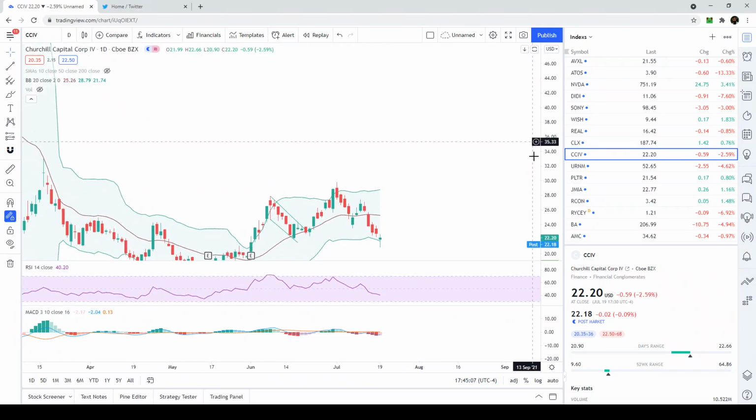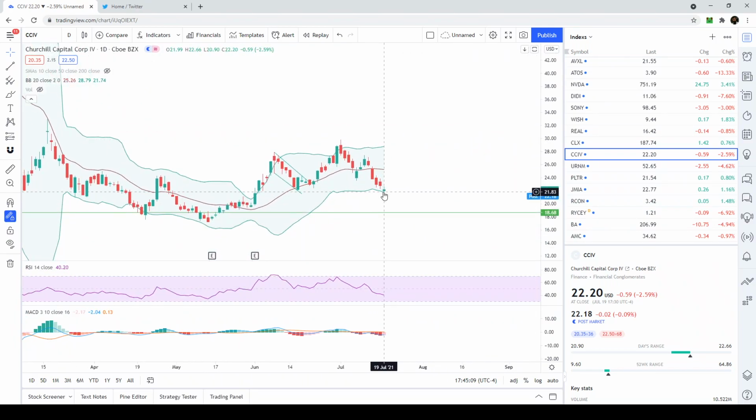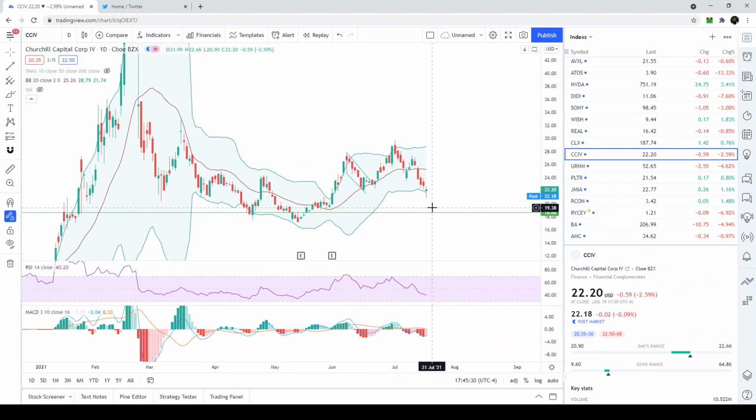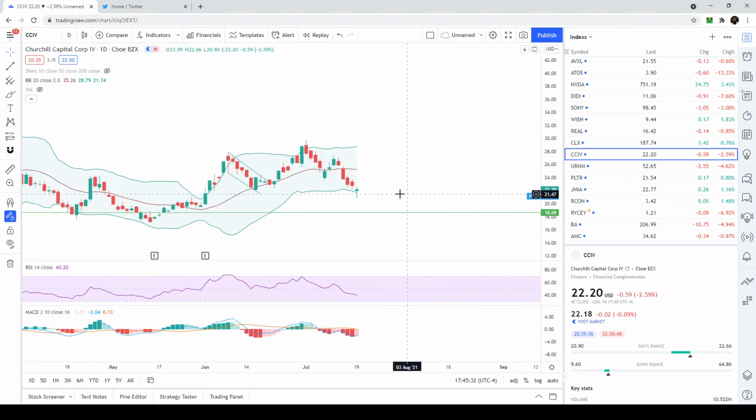CCIV is another stock that fell to the lower level of the B bands, heavily affected by small cap stocks and the SPY. So it needs to hold above $20. That's really it. If it holds above $20, then that's great. If it breaks $20, it can go all the way back down to $18.68. And this isn't the best bullish setup.